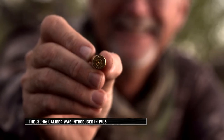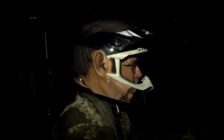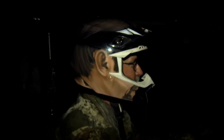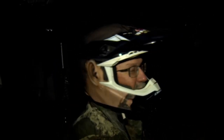I'm gonna be hunting one of the most legendary cartridges in the world. I'm gonna use the 30-06. You know, the 30-06, it may not sound as sexy as it used to be, but it has probably killed more deer and big game animals than about any cartridge around. I'm gonna be shooting it out of the Thompson Center Compass, which is a great price point rifle that everyday hunters across the nation can pick up and use. And we're gonna sit down on this pond and get pretty comfortable, let the sun come up, and let the deer tell us the rest of the story.